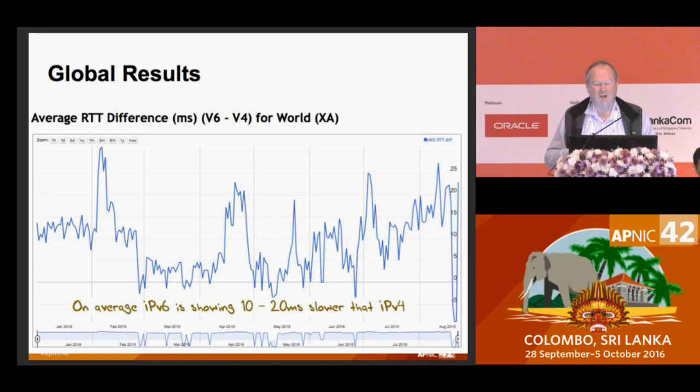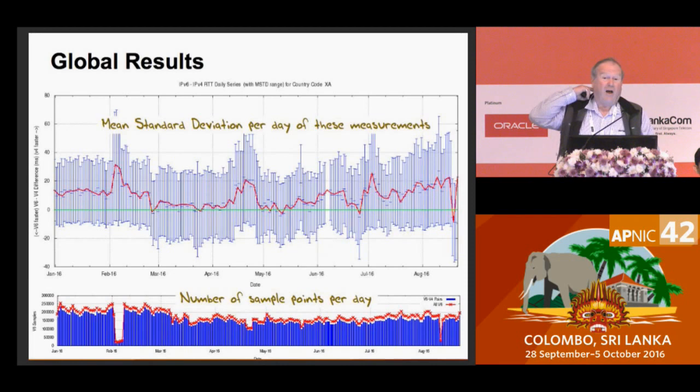Now, averages lie. On average, the world, I think, is male, isn't it? 50.1% males versus 49.9% females. On average, we're all men, right? Wrong. Averages lie. And similarly, trying to pull out an average for this kind of number is statistically, I think, a little bit weird. And so what I've tried to do is look at the mean standard deviations. What's the level of variation?